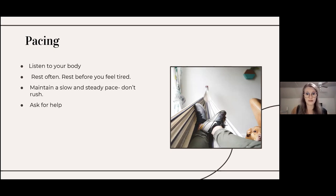And also pacing means maintaining a slow and steady pace. I'm notorious for this, not giving myself enough time to do things. So then I get rushed and I get stressed, and there's the pressure of forgetting things. And then you're running back and forth because you walk through a doorway and you forget everything you needed in the other room, or why you went in there. So just try to slow it down so that you can give yourself the time you need to be present in whatever you're doing. And again, asking for help. Knowing your limitations is really important.